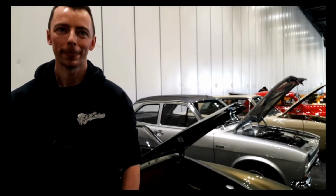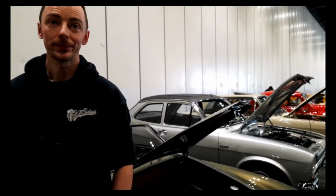Good afternoon. Here we are at ClassicLine Insurance at the London Classic Car Motor Show, and we're here with the 1971 Karmann Ghia, built by VW guru Darryn Coleman from DC Customs. Hi Darryn. Thanks very much for joining us today. Do you want to tell us a little bit about the car that we've got here and introduce yourself and DC Customs as well?